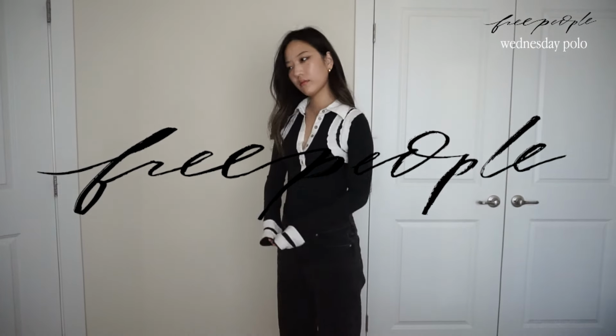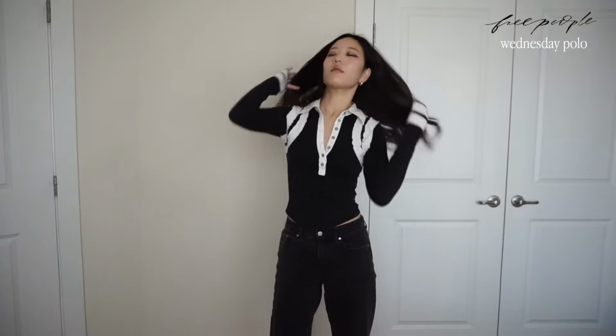The next top I have is this one. Now that I look at the two tops next to each other, they kind of look similar in that they both have the contrast stitching here, but this one is a long sleeve collared top. It's way more of a polished look than the other one, of course.